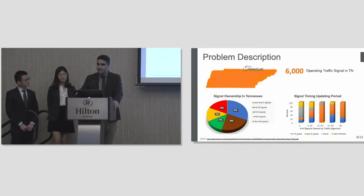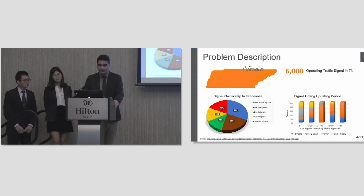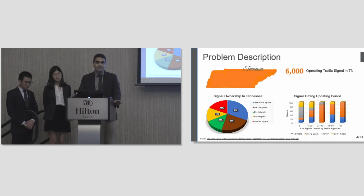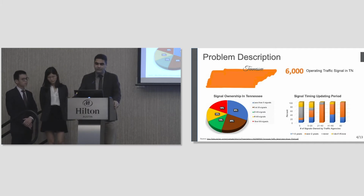In Tennessee, there are around 6,000 operating traffic signals. Most of these signals are managed and owned by local agencies. A survey conducted by the Tennessee Traffic Signal User Group, TTT, showed that around 54% of these traffic signals are owned by small agencies, which means they have fewer than 20 signals. And also, the signal retiming period for most agencies is more than 2 years.